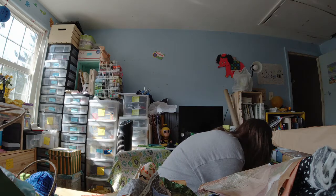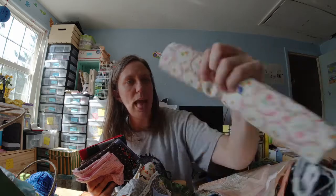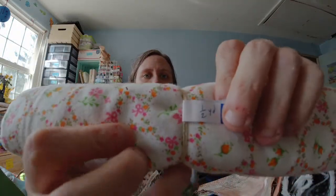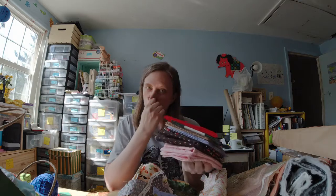Okay, so I did buy one piece of yardage. It is actually a beautiful vintage flannel, and it is 2 yards. It's a half a yard. You can see they just all have these little tags, and it tells you, so you know going into it. These are all fat quarters. Fat quarters there are 50 cents a fat quarter.